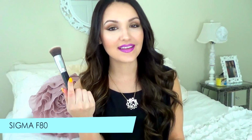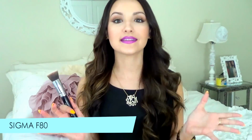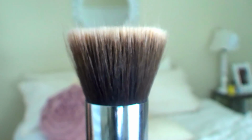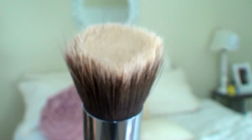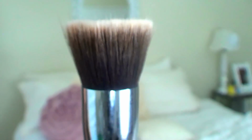So my next brush is my favorite foundation brush ever. And it's the Sigma Flat Top Kabuki. It's the F80. This, I can't harp on it enough, is the best foundation brush for everybody. You can use it for liquid or powder. And the shape has a lot to do with it because it's flat. It makes buffing in the skin really easy. Also, it's synthetic, so the synthetic fibers won't grab the foundation and it won't get lost inside the brush. It helps distribute it on the face so the foundation will sit on top of the fibers.